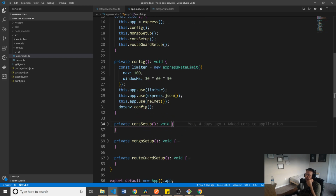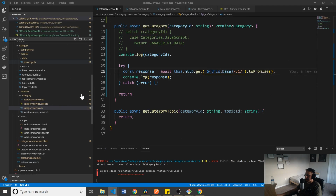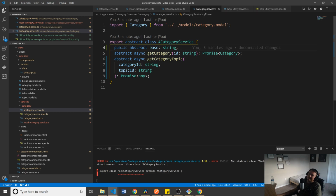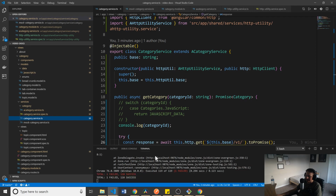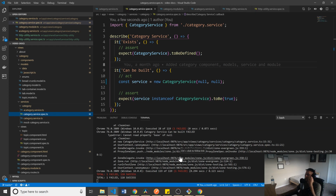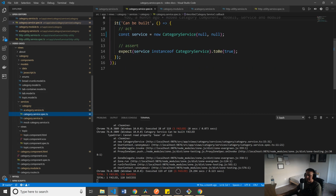Alright, cool. We have our CORS set up. Alright, so I think this should be good now. Mock category service. Did I put that there? Did I really? Can't read property base of null? No.